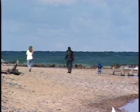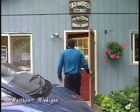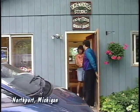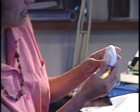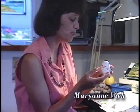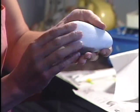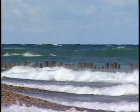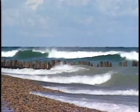The wave-tossed rocks and stones that are found along the beaches of the Great Lakes shores are what provides Maryanne Vic with an outlet for her artistic expressions. In the rocks and stones, she sees the shapes and personalities of wild animals and pets. The smooth surfaces of the wave-tossed stones provide a most suitable canvas for Mary's rock critters. A stroll along the beach will undoubtedly find Mary intently studying what's under her feet.